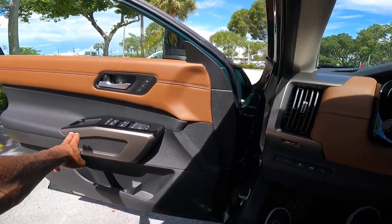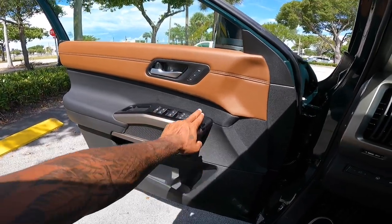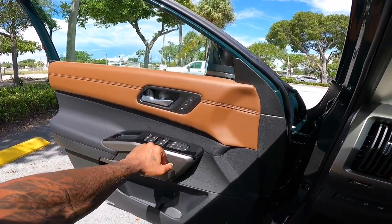But as you guys can see, I like the nice bronze-like trim here on the actual door panel. The switch gear is automatic up and down. There's your lock controls. This also has two-person memory seats.